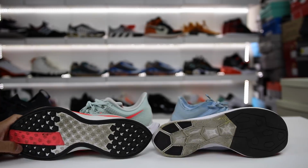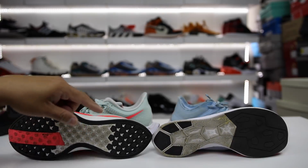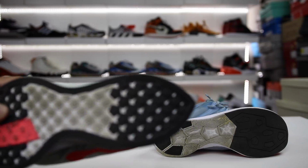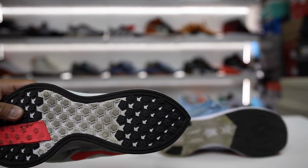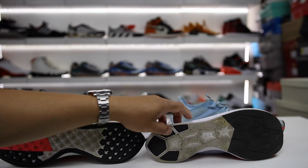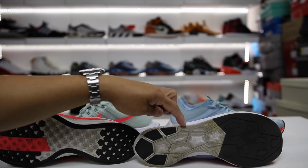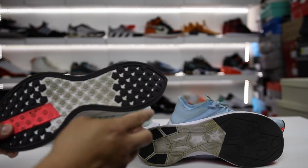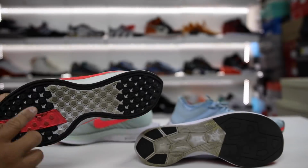I think there's a couple positives about this shoe that are better than the 4%. One of the major differences is the traction on the bottom. You definitely have better traction on the Pegasus than on the 4%. And I think that this is going to wear a lot better than the 4%. Part of the reason is that this has the ZoomX on the bottom, while this has the React on the bottom, and the React is a little bit more durable. But you also do have a rubber piping around the sole of the shoe.